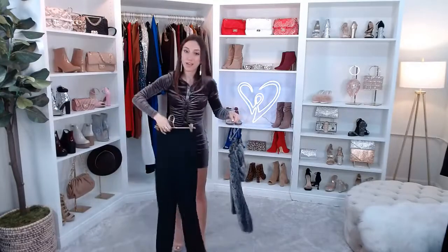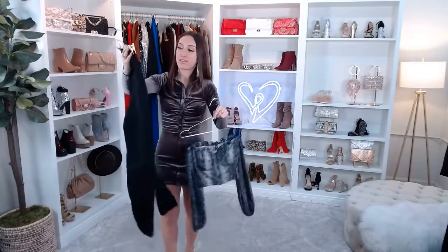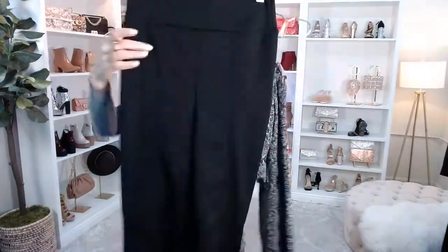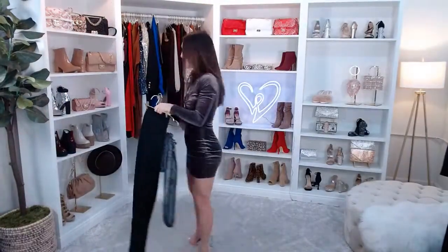So this is just gonna be a go-to, whether you're going out in them. You can even wear this on a regular day to run errands and just add some sneakers with this. Nobody would be able to tell, but I like that they have a kind of legging fit, but they also do look like a trouser.